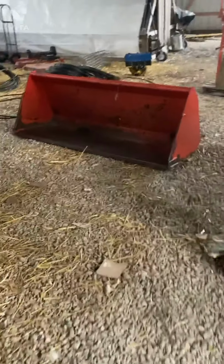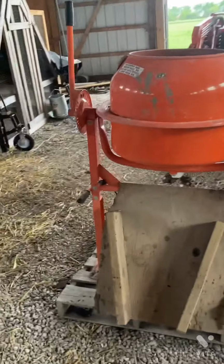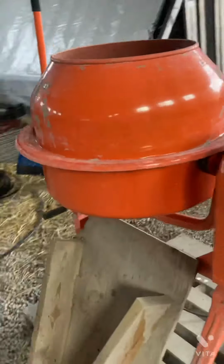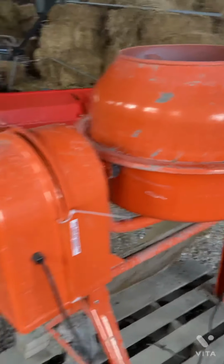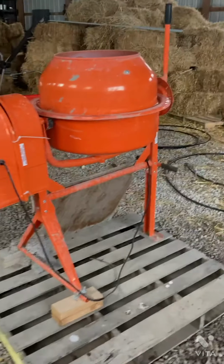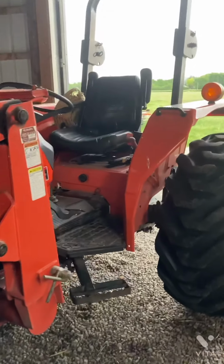But anyways, over here we have a power washer, I think, that hasn't been started in years. We have a pretty new concrete mixer. We got it this year when we were working on concrete for our pig shed. And then we have our Kubota tractor, big old orange right here.